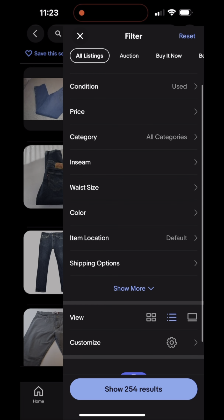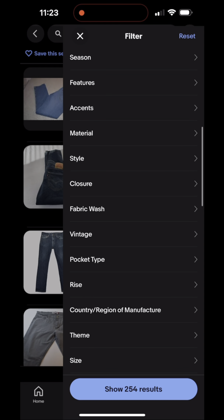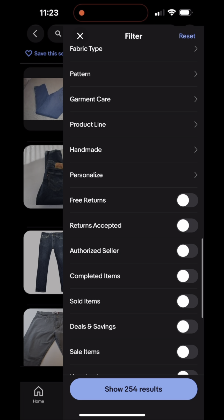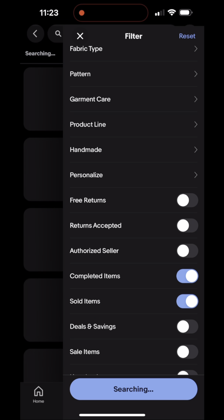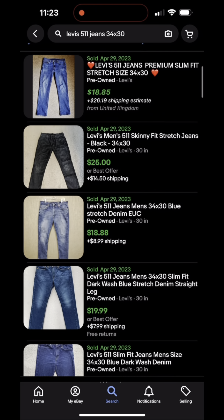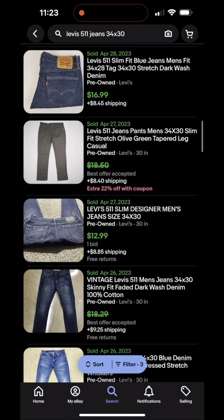So click on that filter tab again. Then below, click show more. Scroll down and you'll see sold just underneath completed listings. Click on the sold listings. Click on that search bar below it and it will populate all the listings that have sold in the past 90 days.